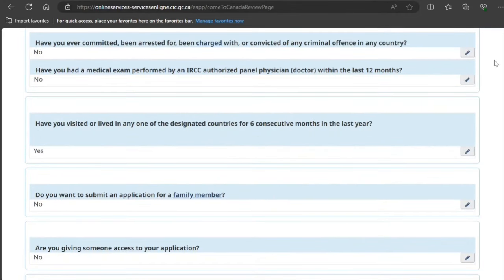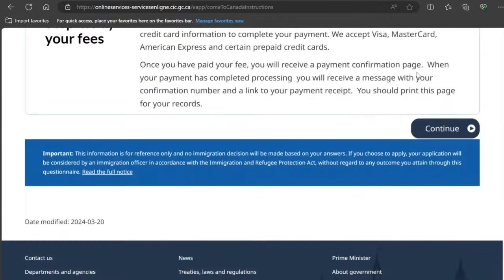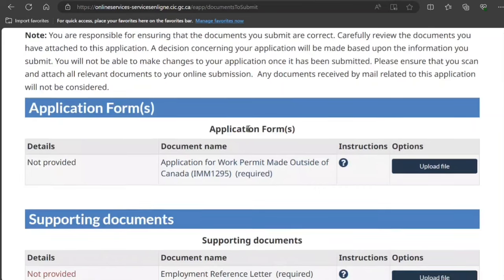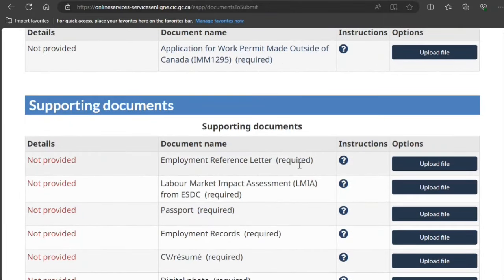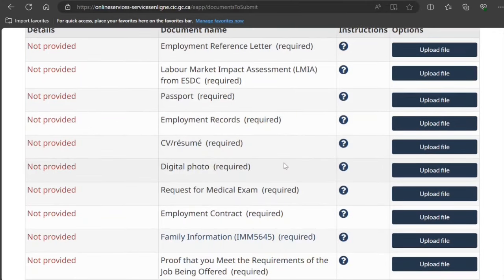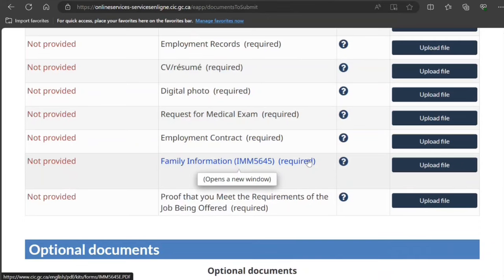Here you can review your answers, and if anything is required to be changed, click on this and change the answer. Continue. Okay. And then come here, click on continue. Document checklist is there. So this 1295 is required, and these are supporting documents. Employment reference letter, LMIA, passport, employment record, CV, digital photo, request for medical exam required, employment contract, family information form, proof that you meet the requirements of the job being offered.